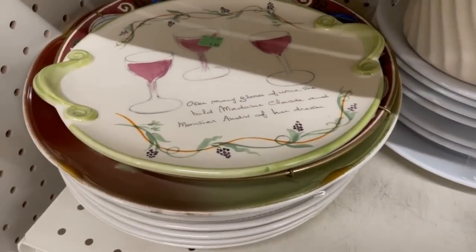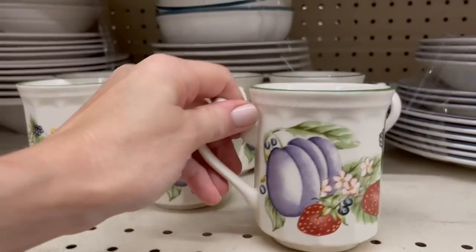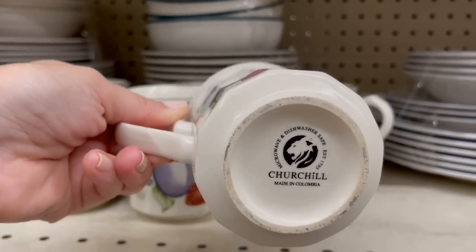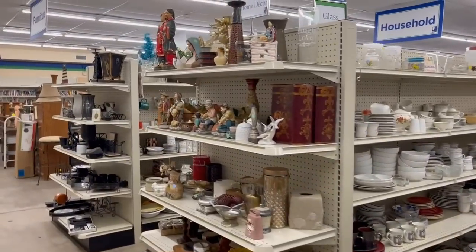I love looking at the china. And these mugs are interesting too. That looks like something for breakfast that would really brighten your day. And that's Churchill, made in Colombia. And they're dishwasher safe. That's a great set.